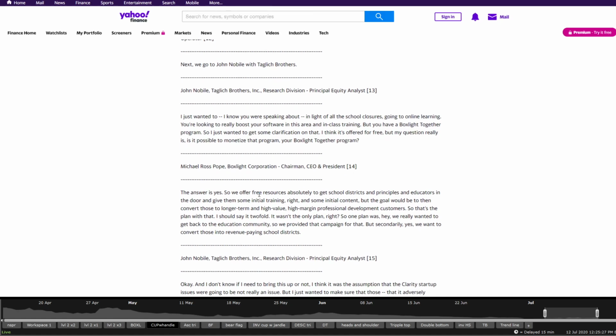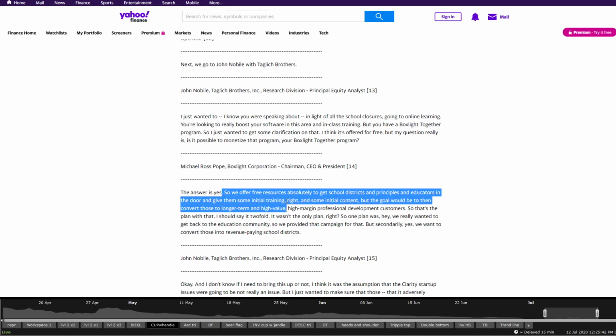Basically what they're trying to say there was whether they're going to approach the online market for education. The answer was yes. So we offer free resources to get school districts, principals, and educators in the door and give them some initial training and some initial content. But the goal would be to convert those to longer-term, high-value, high-margin professional development and customers. That's the plan.